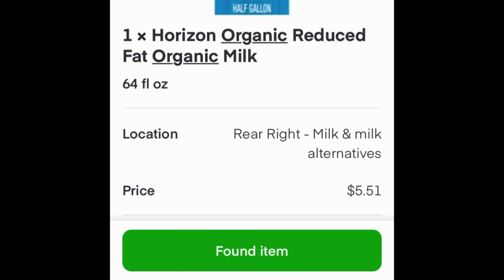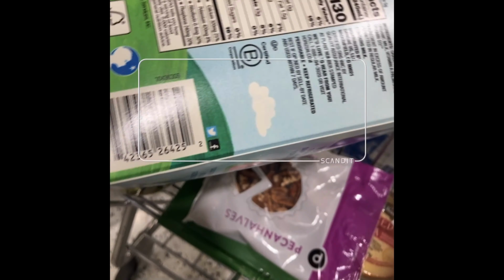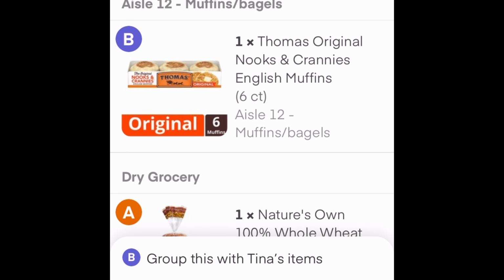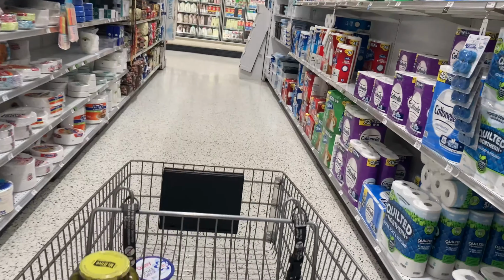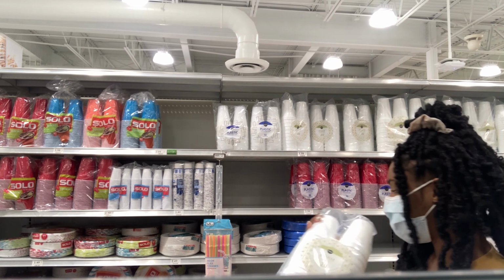Notice also that after you have located the item, it will tell you what group to place the item in, whether A or B, so that you can make sure you are continuously placing the correct items with the correct order if you do have a double order.